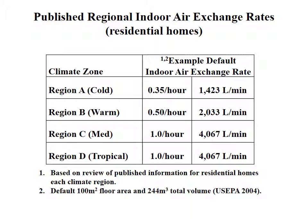So I like to joke with my friends on the mainland, especially at this time of the year in February. I haven't closed my windows in about 10 years, and I've only lived in the place I am now for 10 years. So we get very high indoor air exchange rates here. So we assume the same default indoor exchange rate of 4,067 liters per minute for region D.